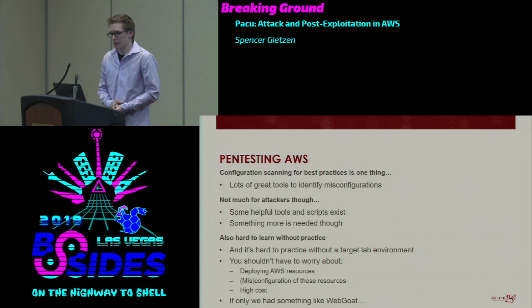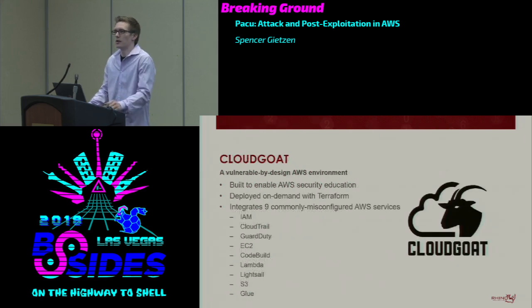What you need basically is, as a pen tester, you shouldn't have to worry about deploying the different AWS resources that you want to pen test against to simulate a customer's environment, or worry about the misconfiguration of those resources to put some vulnerabilities in there and know that there's something you can exploit, and you shouldn't have to worry about a high cost as you're going through these things. You shouldn't be charged, I don't know, even $50 for trying to learn pen testing on your own account, on your own accord. And if you're not familiar with AWS, it's hard to make something like that happen.